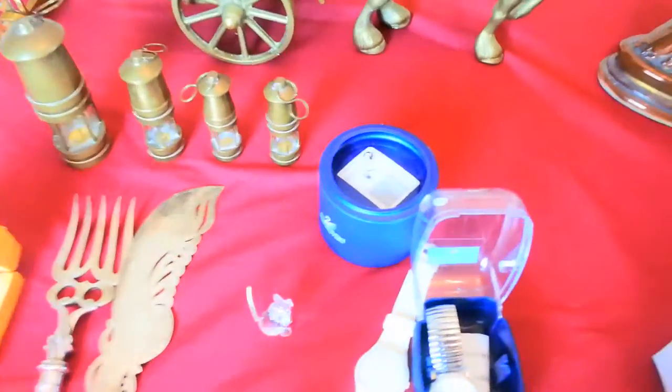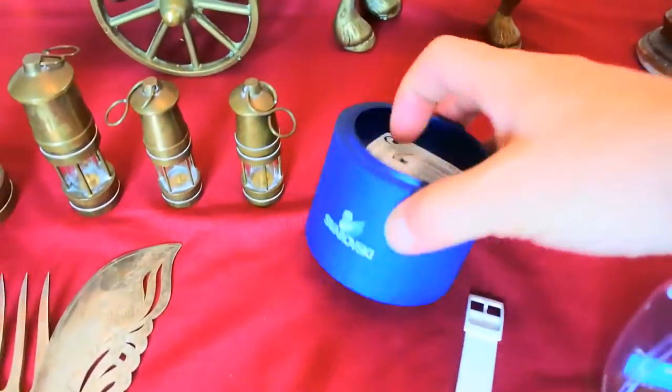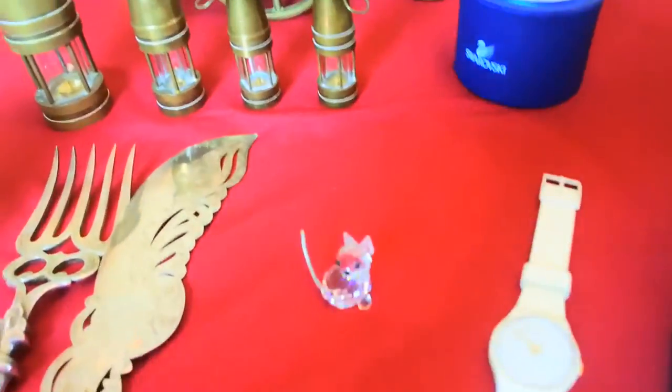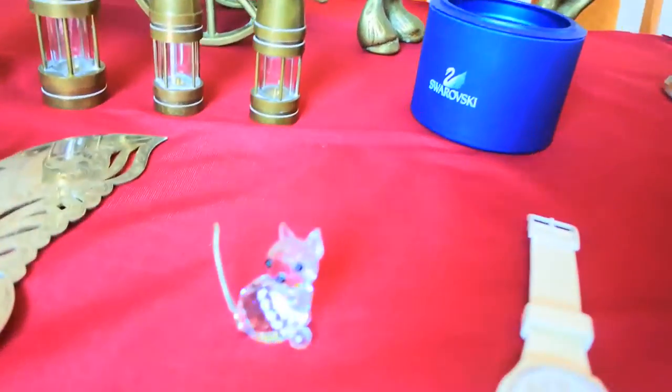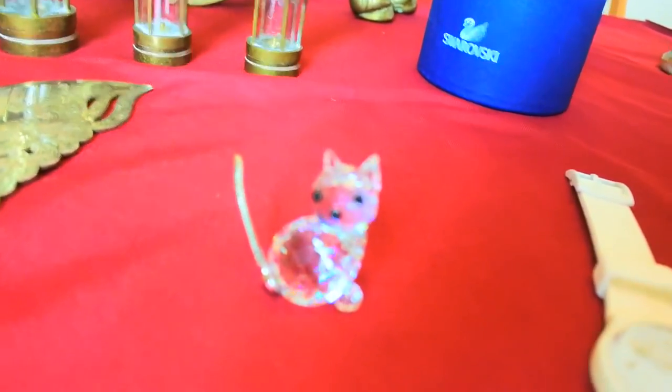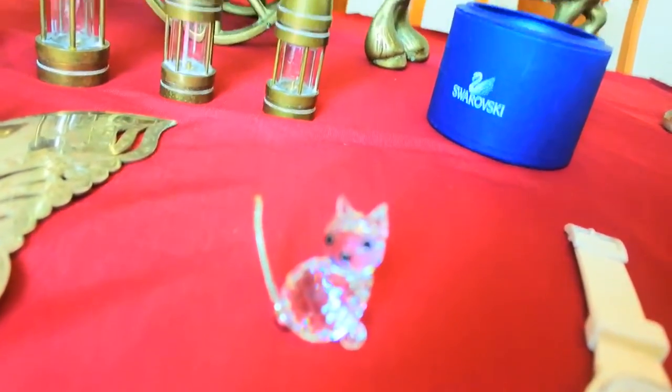We'll come across then to another staple of mine, which is Swarovski crystal. Here we have a little crystal cat with a metal tail. Now it cost me £3. It's not the first one I've had, a few of these.